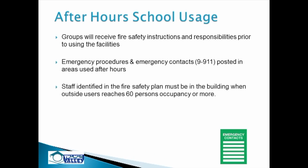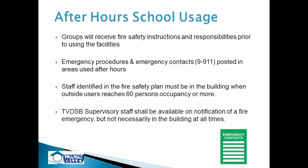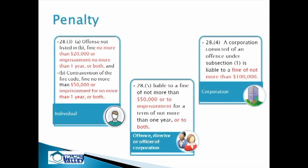Approved staff as identified by the fire safety plan, for example, the administrator or custodian, must be in the building at all times if the occupancy of outside users is 60 persons or more. TVDSB supervisory staff shall be available on notification of a fire emergency, but not necessarily in the building at all times. The Ontario Fire Code states that in case of an offense, an individual and/or the corporation may be subject to a fine and/or a term of imprisonment.